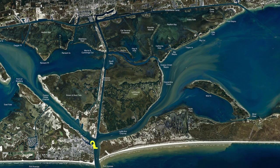Live croaker has been ticking early in the morning. We've been catching some slot reds through here. We've been catching a lot of good trout, 19s and 22s. So a lot of good trout working this edge early in the morning.